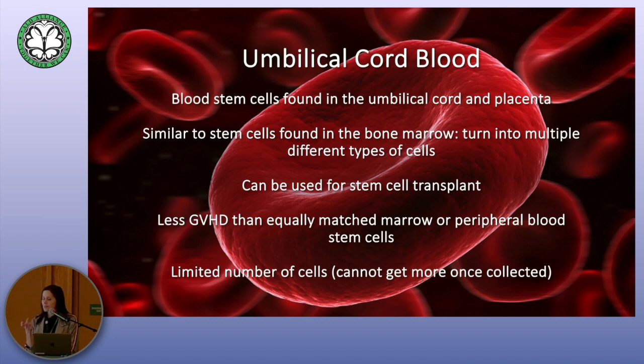And why does that matter? The amount of cells you need depends on how big you are. If you're getting a stem cell transplant and you are a 4-year-old boy, you need fewer stem cells than a 40-year-old man. And if someone has only collected a certain amount of cells, you're probably not going to get enough cells for an adult from a single cord. So there are good things and bad things about every stem cell source we have, but the most attractive thing about cord is that lower risk of GVHD.